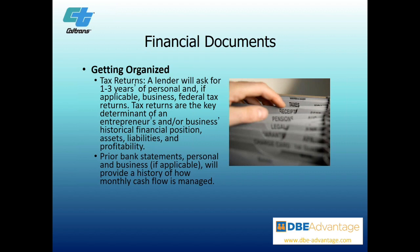So, what are you going to need to provide if you're going for a loan? Tax returns. A lender will ask for 1 to 3 years of personal and, if applicable, business federal tax returns. They use these to see whether you have a strong historical financial history, what your assets are, what the liabilities are, and the profitability of both your business and you.